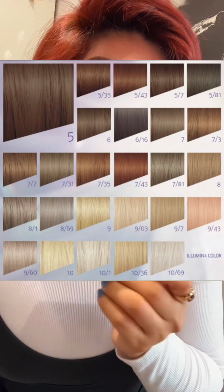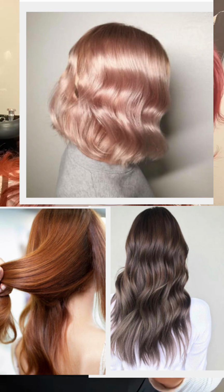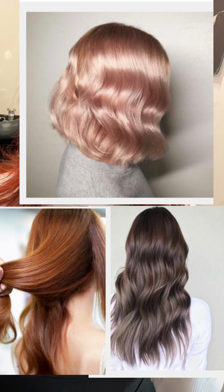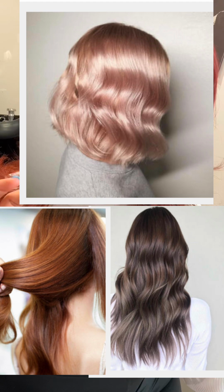When I took my Master Color Specialist certification with Wella, my mentor was actually the creator of this line, and she explained it the best way. I mean, there's no other way to explain it. She said it's similar to pantyhose or tights. We have different ones, but the one I'm talking about is the sheer ones, where you can still see the color but your skin peeks through. So that is exactly the best way to define Illumina color.